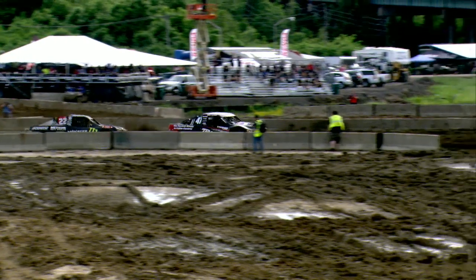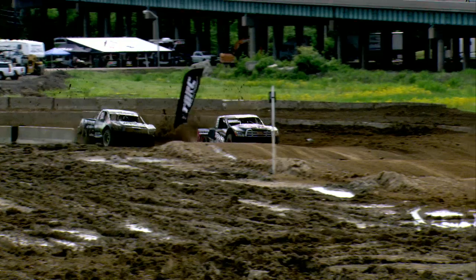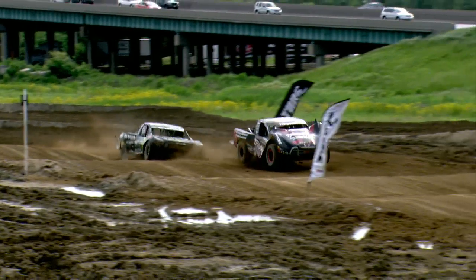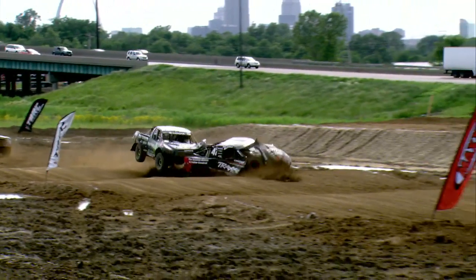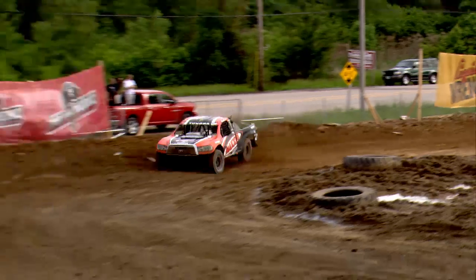All right, here's coming out of the turn. Watch how hard he hits just the first jump. Is it the takeoff that does it, or the landing? Oh, it's absolutely the landing. Hang on. Yeah, he just absolutely hit a solid part, and now we're back into racing. The yellow has turned to green, and CJ with a good start.